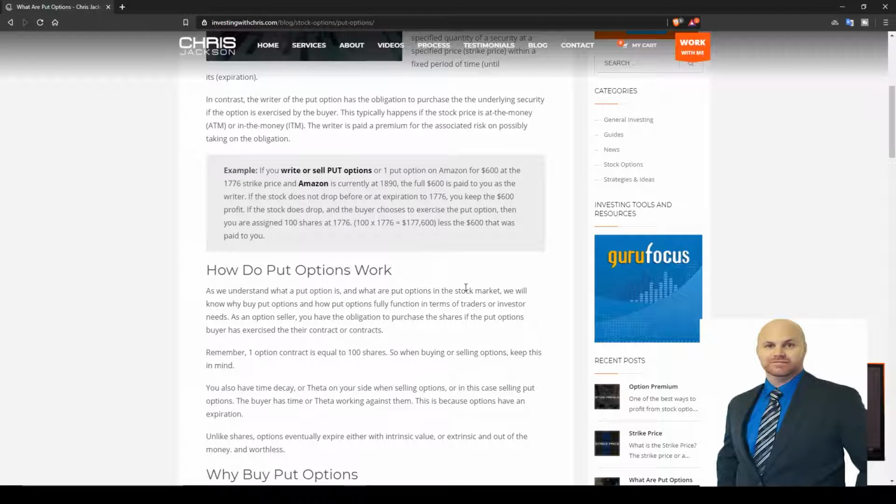As an option seller, you have the obligation to purchase the shares if the put option buyer has exercised their contract or contracts. And obviously, I have to go in and make some revisions to this. But let's say this. If you're already interested in buying at least 100 shares of a certain stock, XYZ, why wouldn't you just sell a put option against that at a lower strike price? So if you're looking at XYZ stock and it's currently trading at 20, why wouldn't you sell premium, or sell one contract at 18, and make some money?